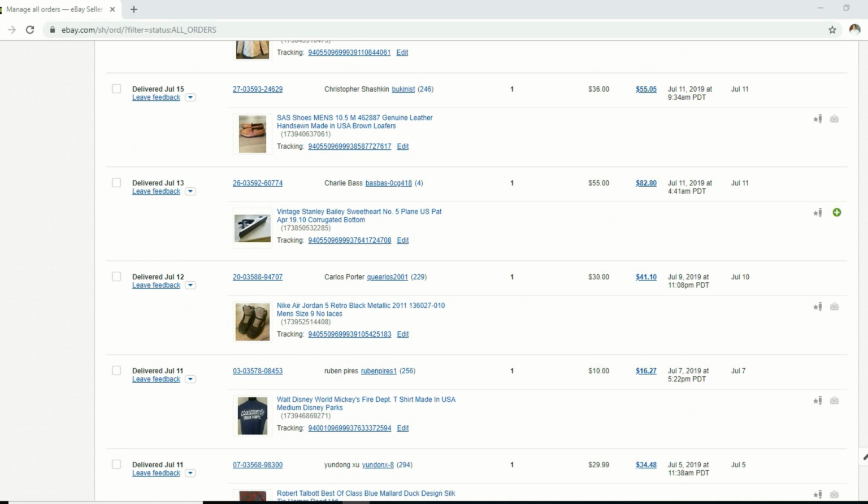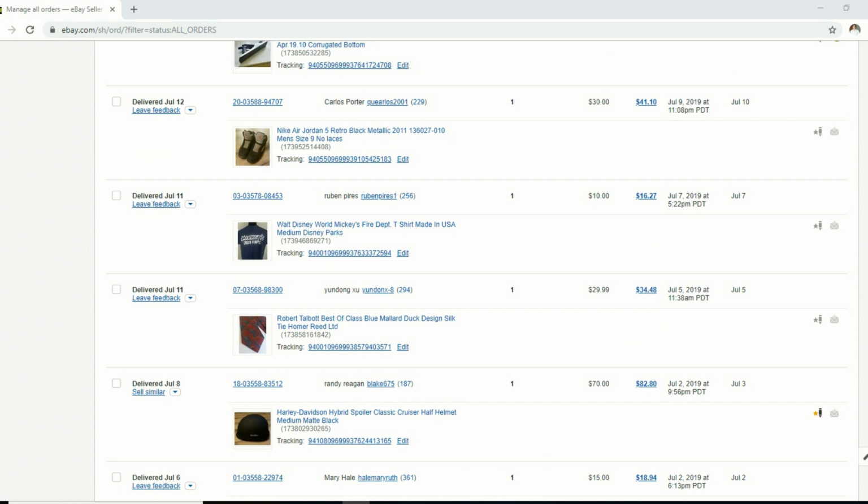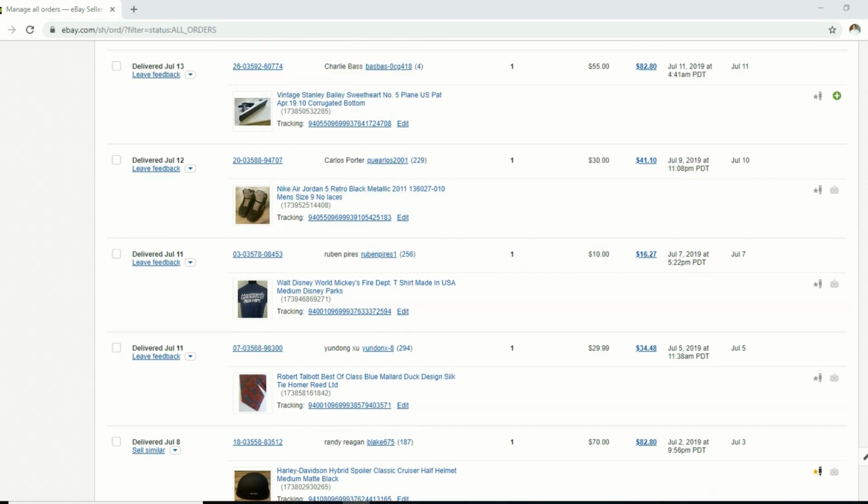Same thing on this next item, which is a vintage hand planer made from the 20s, and I found this for $8, sold it for $55 plus another 20 something dollars here on the shipping side. We've got next some Nike shoes. Again, I think these I paid $6 or $7 for. They didn't have shoelaces. I didn't put laces on them. I just included in there that they were no laces and put it up on auction.